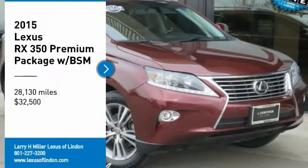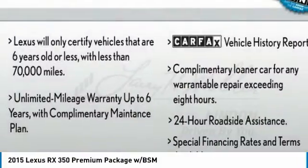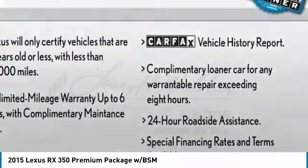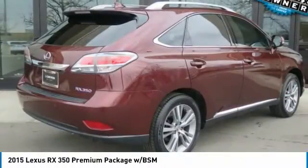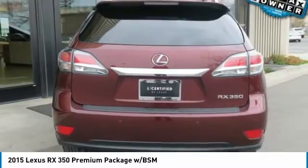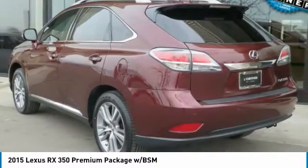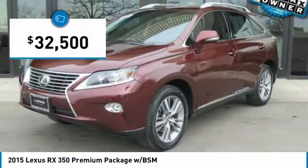Looking for a vehicle? Check out this 2015 RX 350. The RX 350 offers a driver-inspired design and intuitive technology that puts you in total control of your interior. Paired with a spacious cargo area and a powerful V6 engine, the RX 350 continues to offer the best combination of powerful performance and interior luxury in its class, and is priced below $35,000.